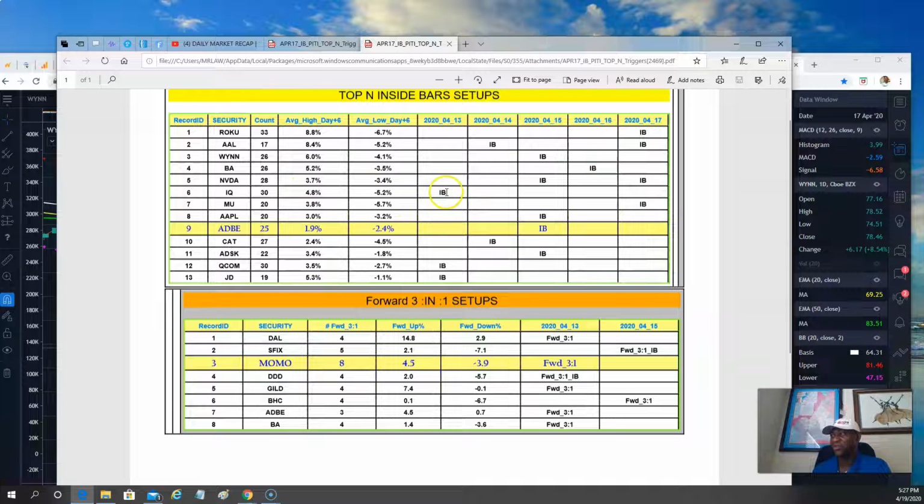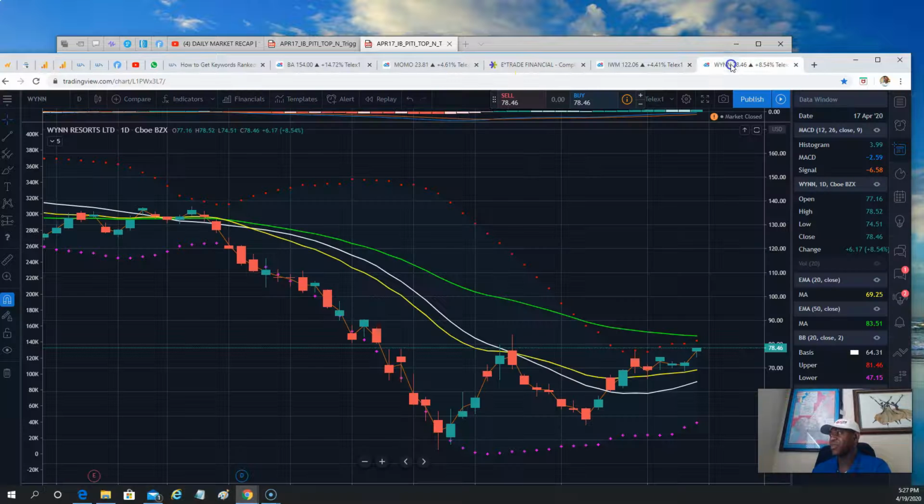Last week, for instance, if you were to follow this after this signal on Monday, you made money on IQ plenty. Same thing if you were to follow JD, you made money on the bullish side. And here, this was predicting that typically in average, out of 19 occurrences, it goes up 5%. So let's check JD and we will stop right there.